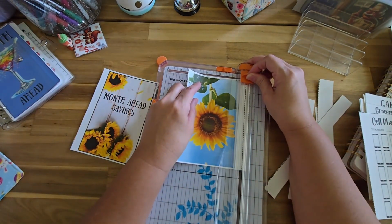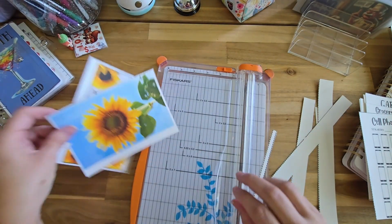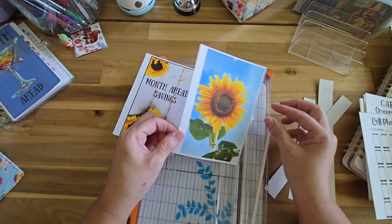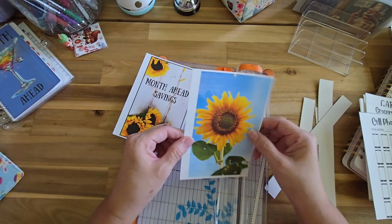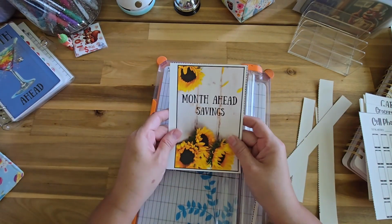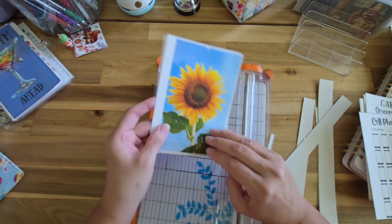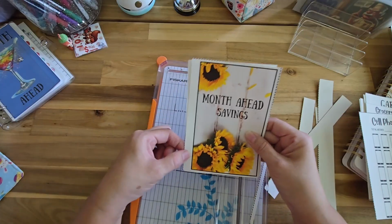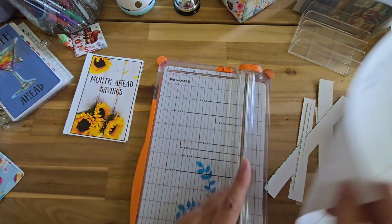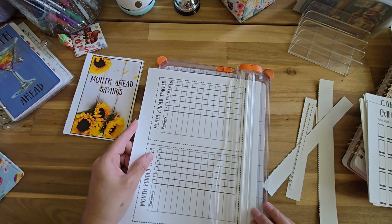So I'm just going to do a real quick cut to kind of show you how I do it. So there's the front cover and there's the back cover. And yes, I need to put the margin on this side. So it'll go like this. Because then the hole punch will be on this side. I'll make that change before I post it. That's why I haven't posted it yet. Because I knew as soon as I put stuff together, I would realize what I was doing.